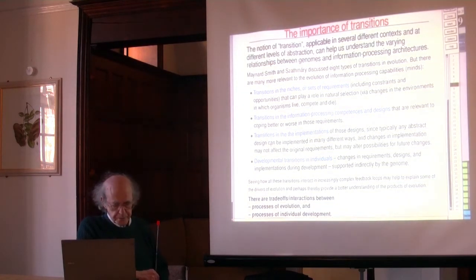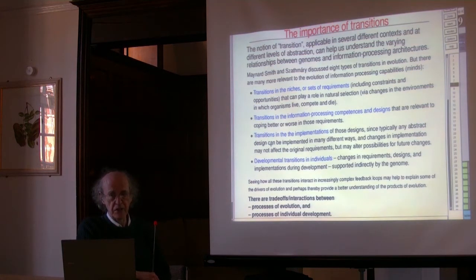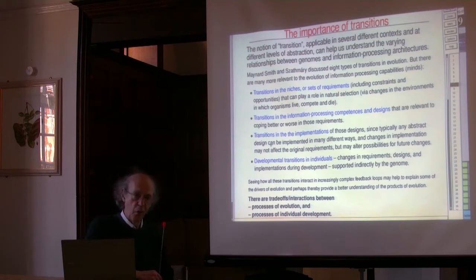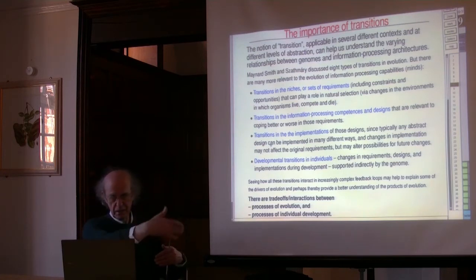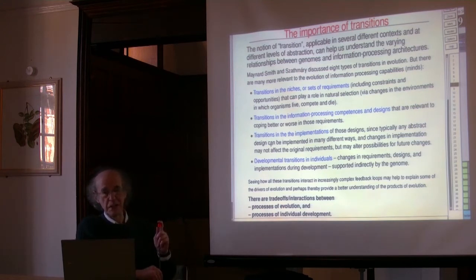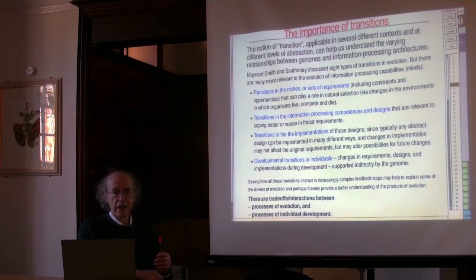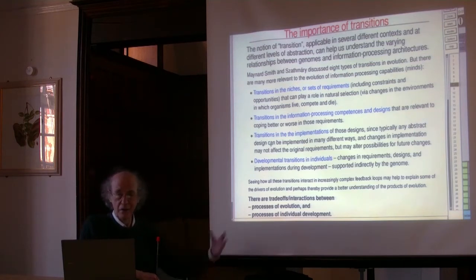So it looks as if one of the important kinds of transitions is development of ways of providing not the information that's needed to specify the next generation's members, but information to specify something that will acquire and use information in quite sophisticated ways. And that, if you think about it, is quite close to one of the advances in programming over the last half century.